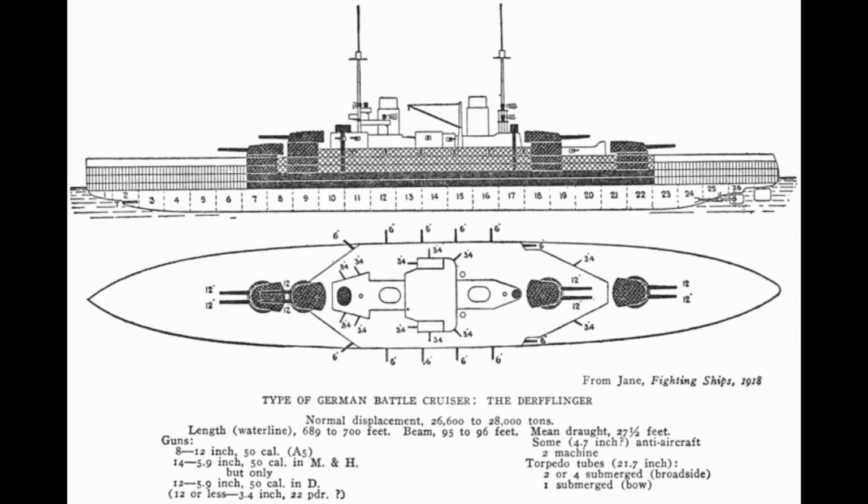single casement-mounted 5.9-inch guns. A Derflinger had to ditch 2 in order to fit anti-roll tanks, and her 4 anti-aircraft guns were positioned around the aft funnel as opposed to around the fore-funnel. A final weapons change was the use of larger 600mm torpedoes over the 500mm weapons on Derflinger.